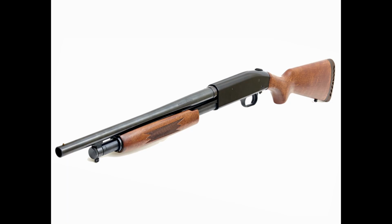So depending on the type of round used, the pellets are different sizes, and there are different numbers of them in the round. Shotguns are typically used for hunting. So you can use them to shoot birds or deer or other game. But they are also used for home protection.